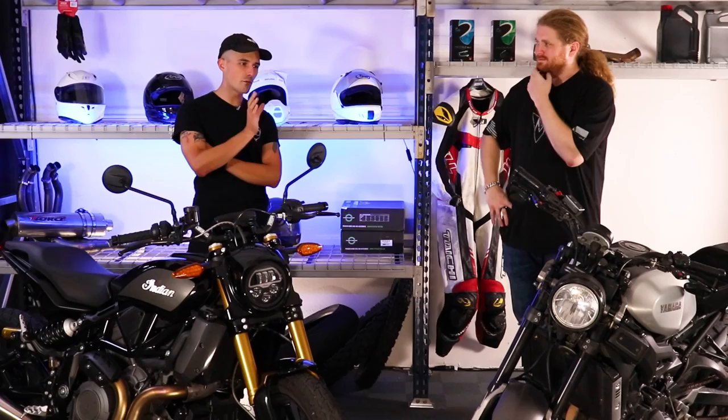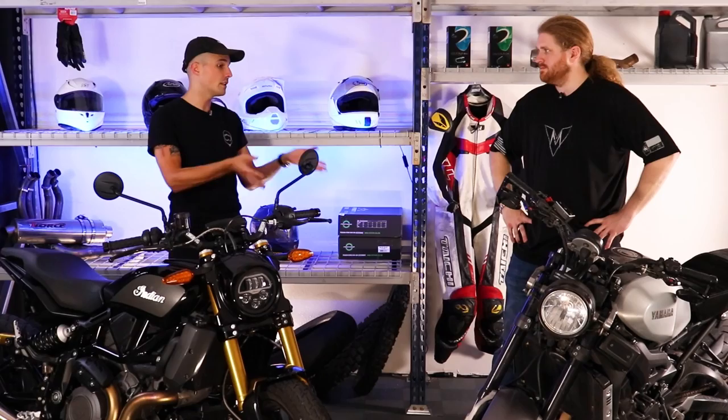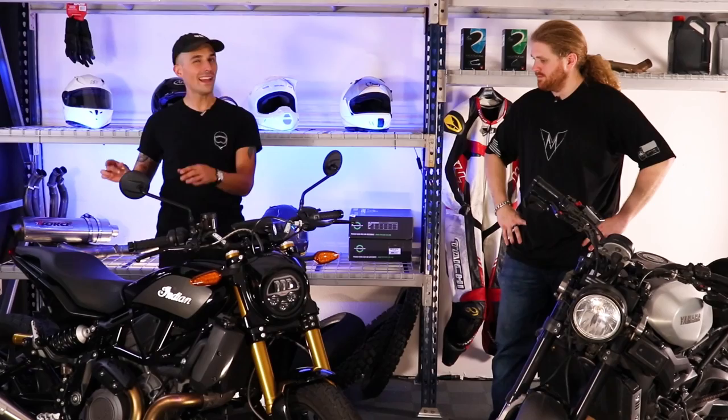Yeah, I think the XSR900 is for the guy or girl who wants the aesthetic or the appeal of a neo-retro bike, but just wants no compromise. Still, it's 100% just sport bike, normal motorcycle underneath it. And that's why these have been so successful, in my opinion, is that they have the aesthetic and the character of an old school motorcycle, but none of the drawbacks, basically. Whereas this has the aesthetic of an old school bike and some of the drawbacks.